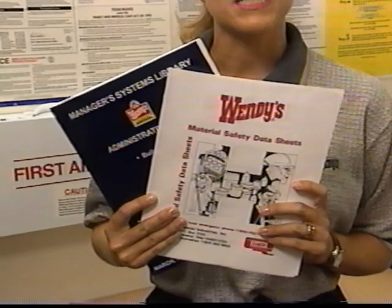Wendy's provides information which lists the types of hazardous substances used in our restaurants, as well as their handling and storage procedures. All Wendy's employees are required to read and sign the hazardous communication statement, indicating they understand this information. For more detailed information, refer to the material safety data sheets. These are located on the safety equipment rack or your manager's systems library.